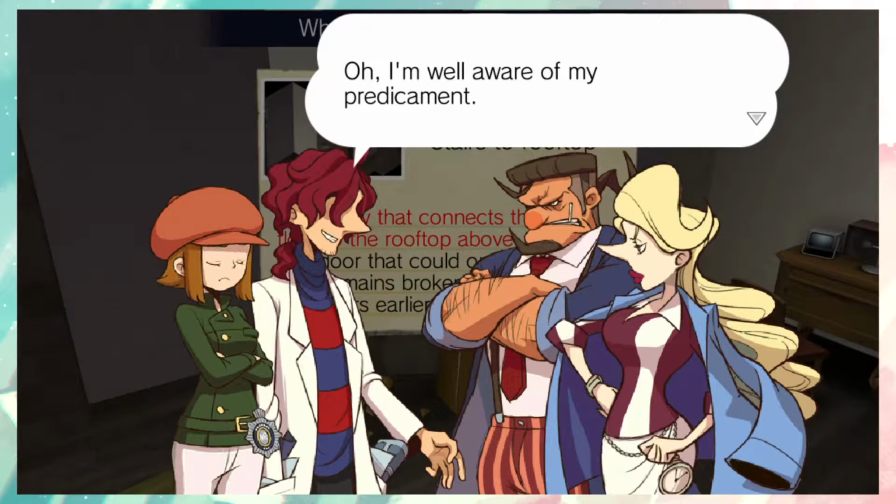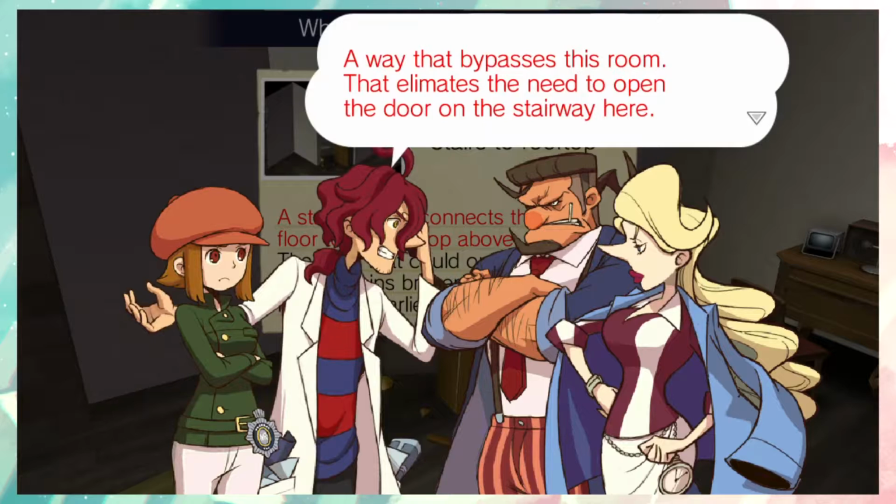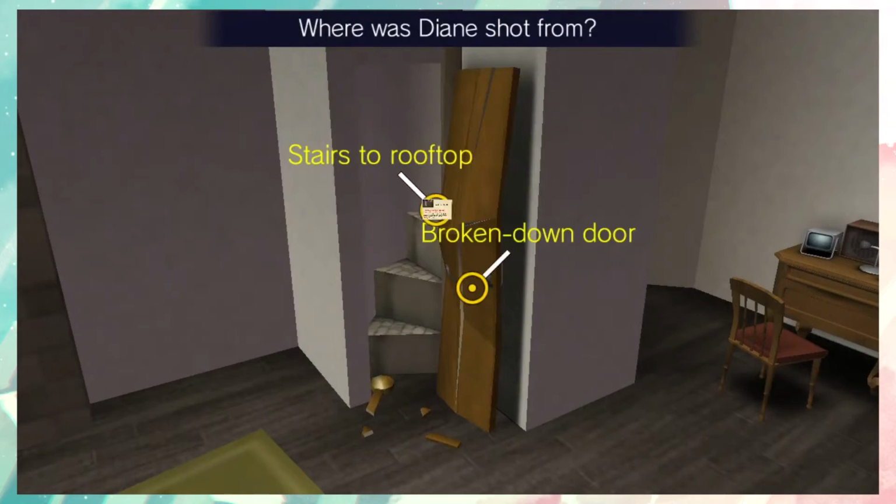Oh, I'm well aware of my predicament. But the truth is, the killer knows of a secret way to the roof that not even I am aware of. A way that bypasses this room, that eliminates the need to open the door on the stairway here.